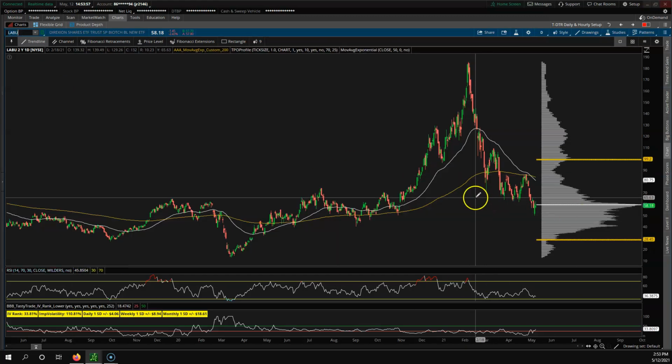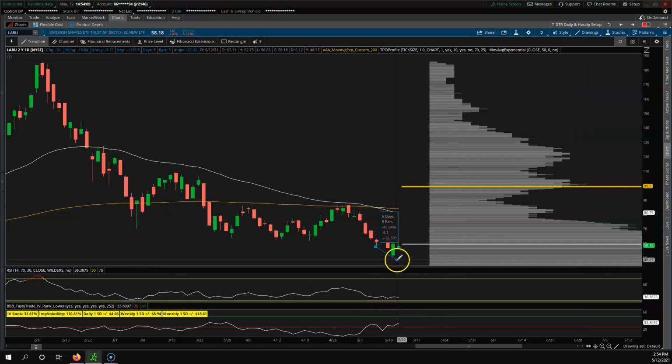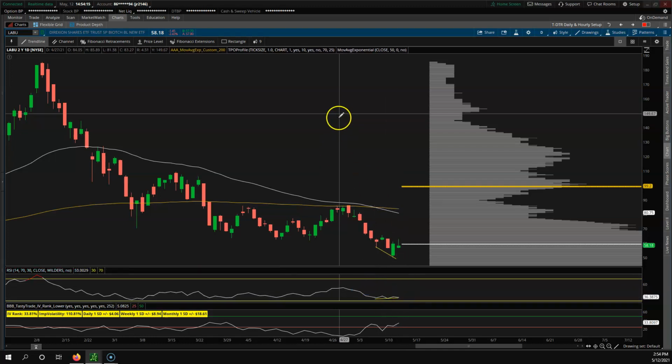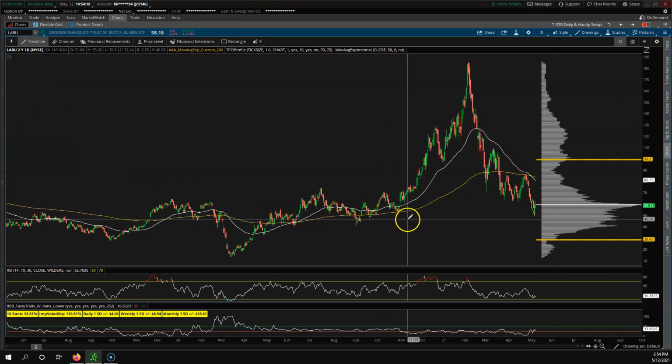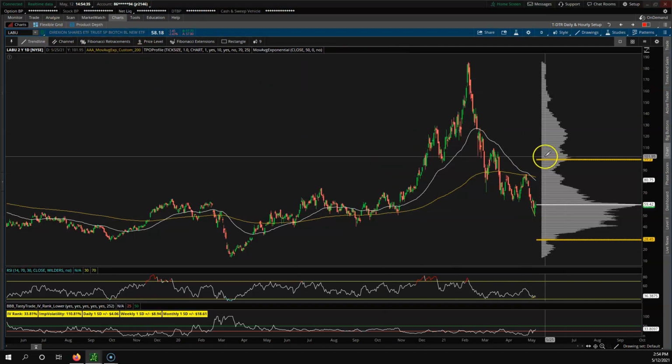LABU, LABU. I actually really like this. Kind of nice little divergence setting up right here. If we kind of zoom in, right here to here. Okay, we actually have a little bit of a divergence. But I just like this overall chart. I actually have a pending order to get long at $50 on this thing. I will look to be adding to this trade, but I kind of like it. It's way oversold. It's a biotech ETF. It's a triple leverage. So, but I'm just looking for a quick bounce.